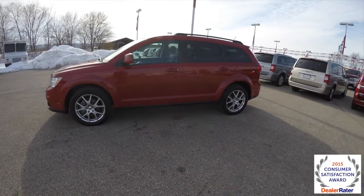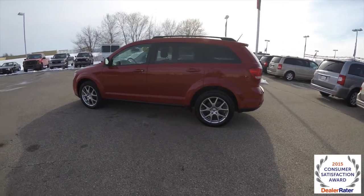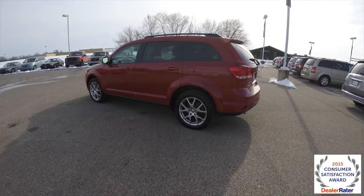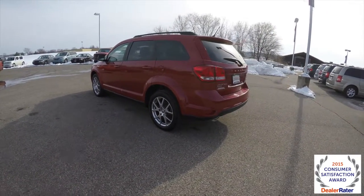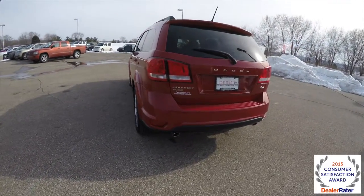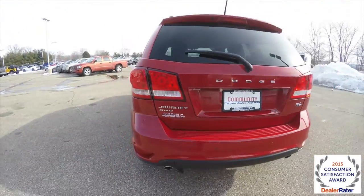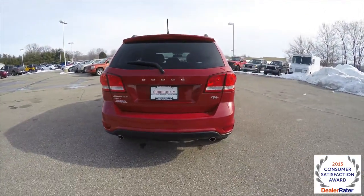This Journey is in brilliant red tri-coat. Has the black perforated leather interior with the red accent stitching. As stated before, it is an all-wheel drive powered by a 3.6 liter Pentastar V6 engine with a 6-speed AutoStick automatic transmission.